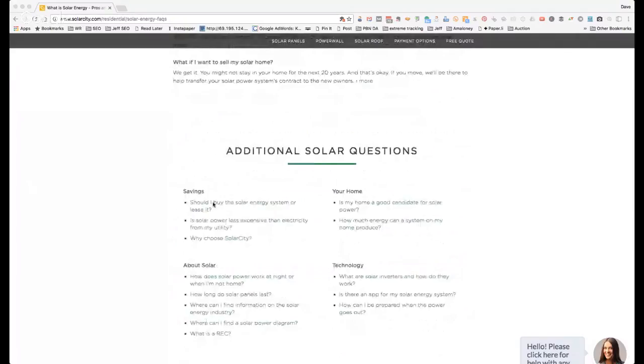How much will I save? Should I buy it? Should I lease it? Well, it probably depends on your long-term goal, cash options, and how much you want to have invested in owning the equipment. That's really hard to answer for anybody's specific question. It depends on what their financial goals are.